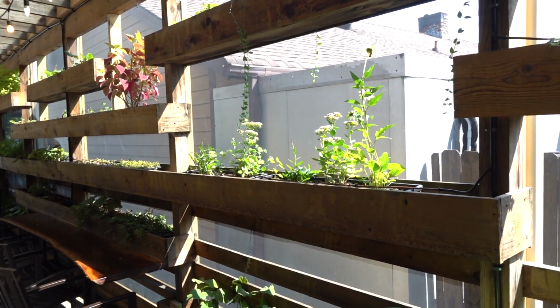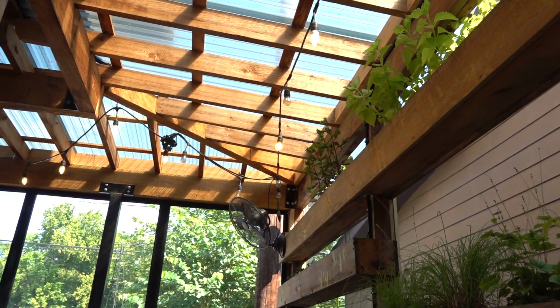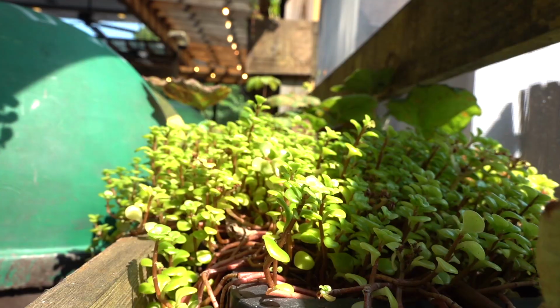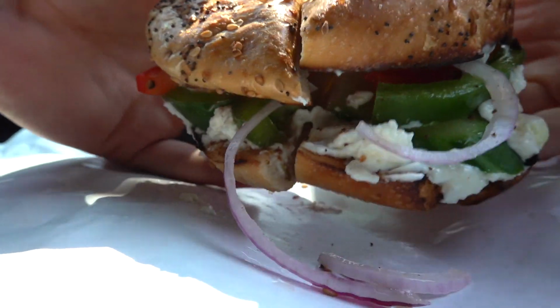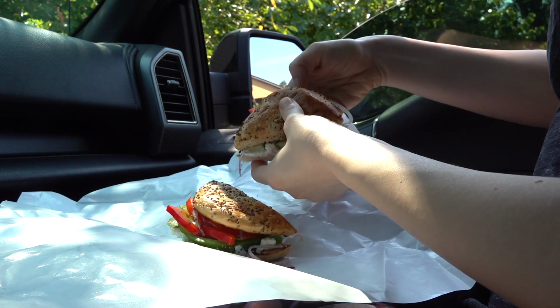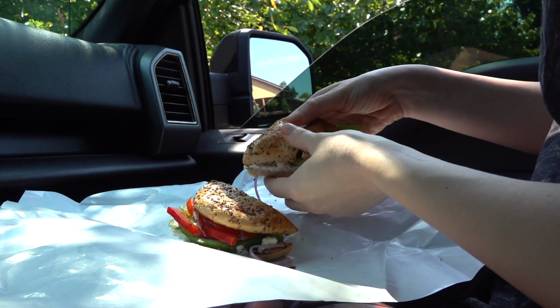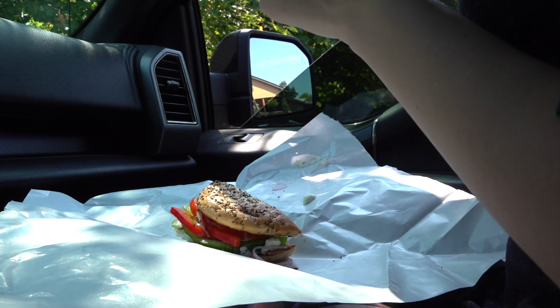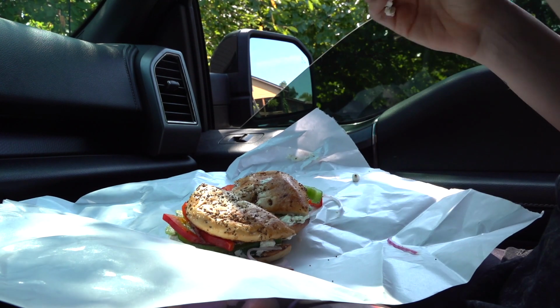This is the outside patio, by the way, and I just thought it was so beautiful. I've shared it before, but I had to share again. So on this day, I decided to get an everything bagel with cream cheese and veggies on top, and let me tell you, it was so fresh tasting and just absolutely delicious. I enjoyed it in the truck with the windows down while Dan and I chatted away.